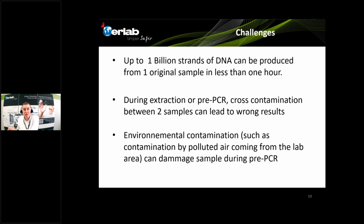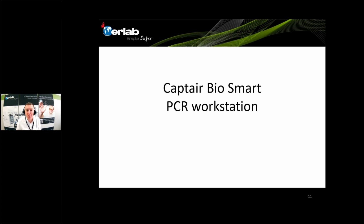So the ratio of quantities between the end of the application and the beginning of the application is huge. And it makes your sample at the beginning very sensitive to contamination. This contamination can come from other samples, that's what we call cross-contamination, and it can come from the environment. That's what we call environmental contamination. And a good PCR workstation must protect against both cross-contamination and environmental contamination. And that's what we expect from Captair BioSmart PCR workstations. So that's what I will explain now.